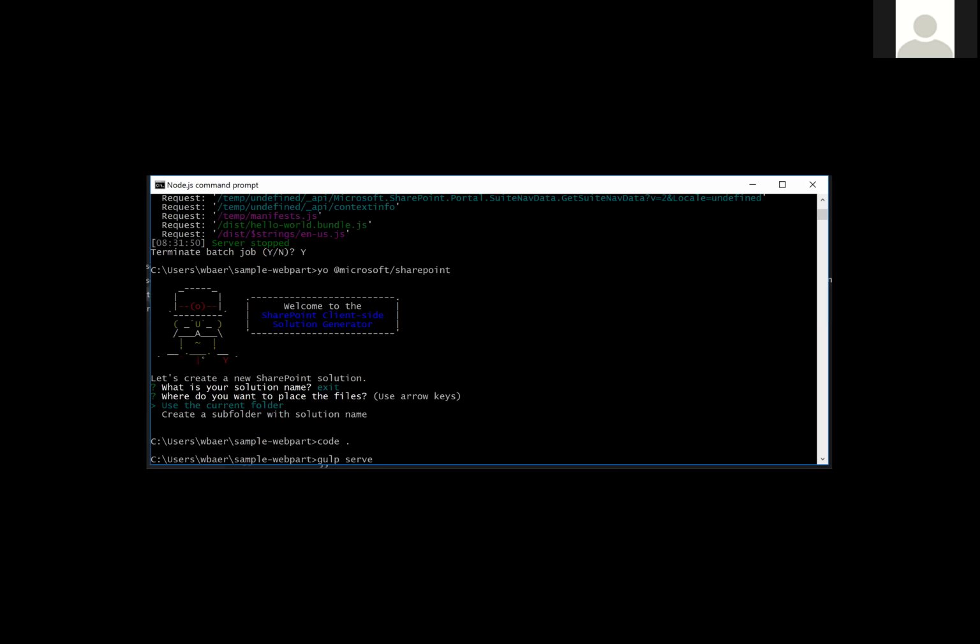Yep. And now we're in the command prompt. So let's go ahead and build this part that we just scaffolded out, basically this very rudimentary sample part. As you can see, we're packaging this up and we're eventually going to end up in the SharePoint workbench. I'm just going to let this run for a brief second, and make sure that my screen is shared. Just bear with me for one more moment, and we're going to get back to the workbench.